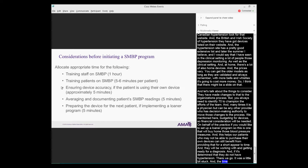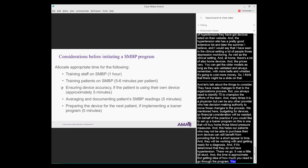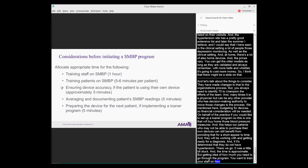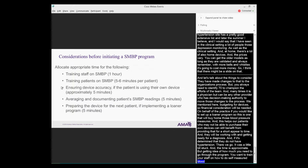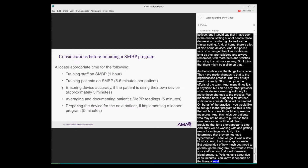The times for the information here are approximate, but it will give you an idea of how much time you need to build through the program. You want to train your staff on how to do self-measured blood pressure so that they can properly train your patients. That takes about an hour. Patients take about 5 or 6 minutes. It depends on, again, their literacy level and their learning capabilities, maybe a little more, sometimes less.